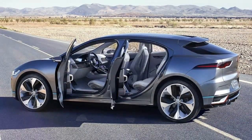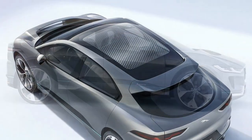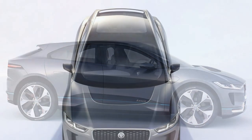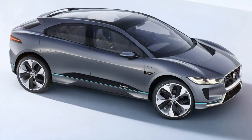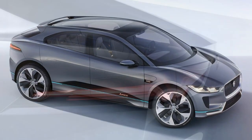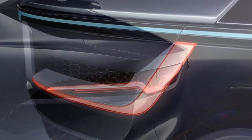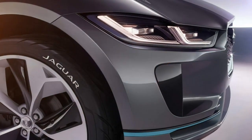Peugeot calls it iCockpit. It works surprisingly well in the Rifter, because you sit high anyway as you would in a commercial vehicle or regular MPV, and there's enough adjustment from the seat not to feel hemmed in by the steering wheel. It suits some drivers over others, so take some time to familiarize yourself with the setup, as some taller drivers will find the wheel is too low.